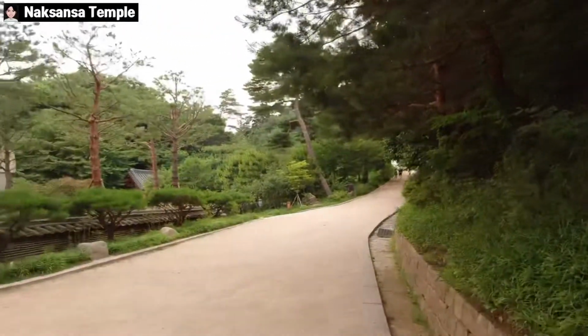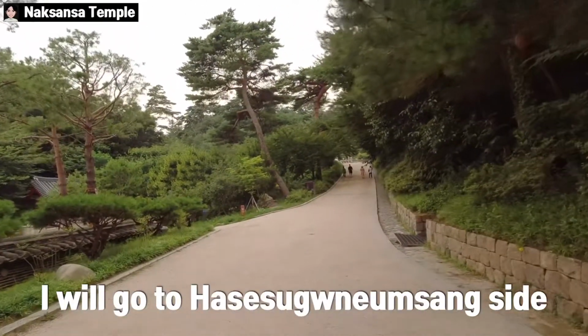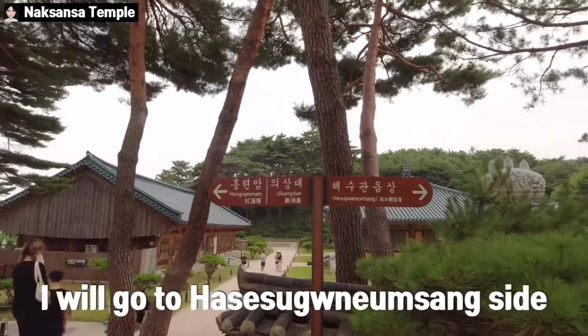We go this side. So this area, Haesu Gwaneumsang, is the main place in here.